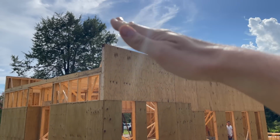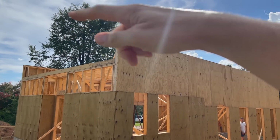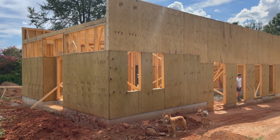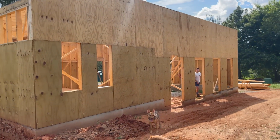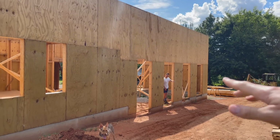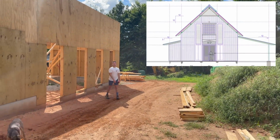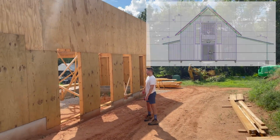Tomorrow, like I said, we're gonna start on the roof line. It's incredibly dramatic. It's very steep, and I can't wait to see that profile on this barn. And over here, you can see where Burton's standing. We're gonna have a giant lean-to shed. Actually really dramatic, and I can't wait to see that as well.